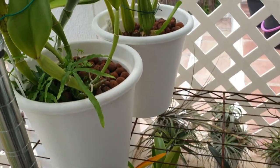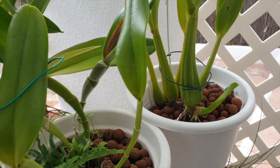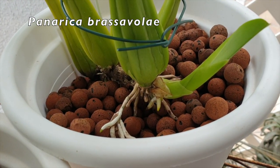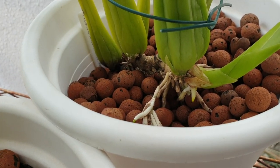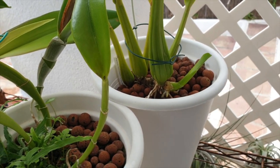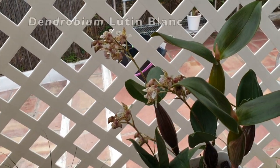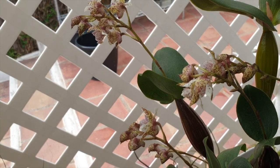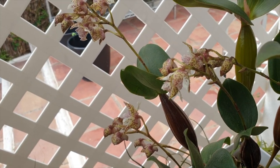And these guys here also go inside. Just recently did the Brassavola here, cleaned her up. Just observing that the roots don't fail on me. It's a real touch and go time of year. At least my Lutin Blanc is in bloom. Gosh, that took forever. We'll do a care collab on that soon.